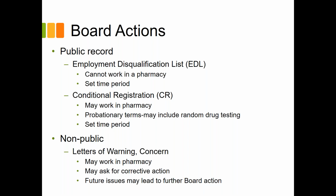Conditional registration is more like a form of probation. You can continue to work. For people with past drug issues, those probation terms may include the board's random drug screen program. Non-public actions could be letters of warning or concern. You can continue to work in a pharmacy, but you may be asked to respond back on corrective action. It also warns you that future violations may lead to the board taking further, stronger actions, such as an EDL or conditional registration.